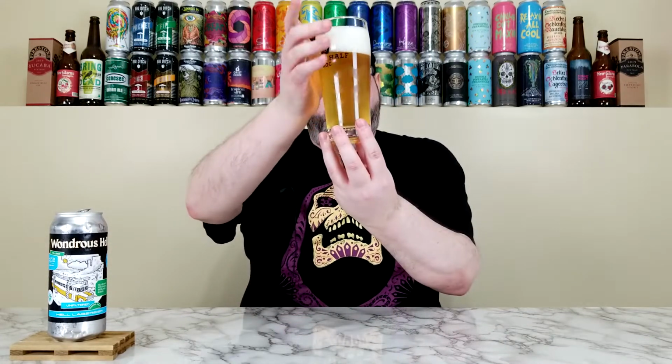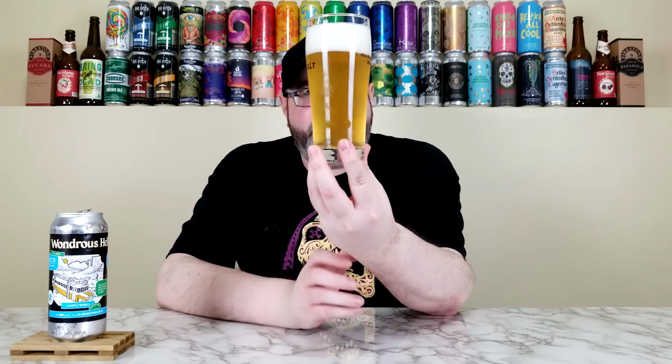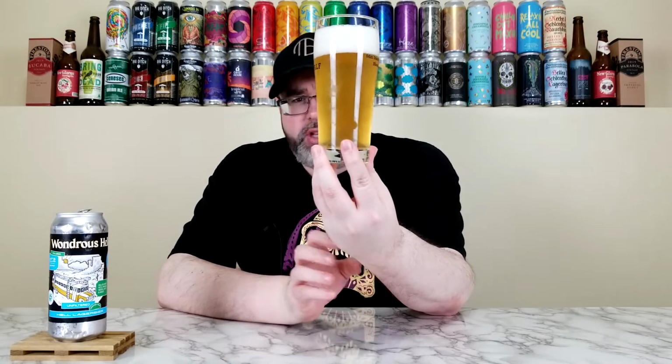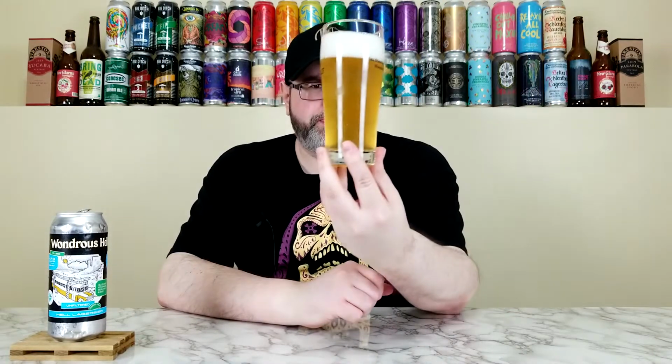We'll put this one over here, and that has a nice typical beer look to it. It has this yellow straw color. It's going to maybe look a little bit darker on camera. In person, I'd say it's a yellow straw color.